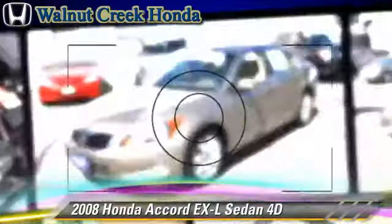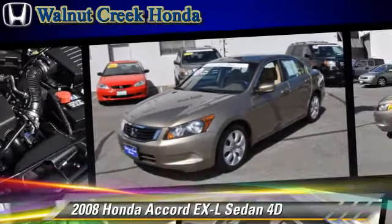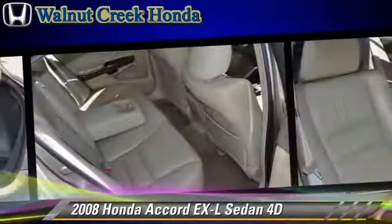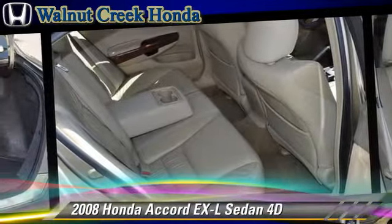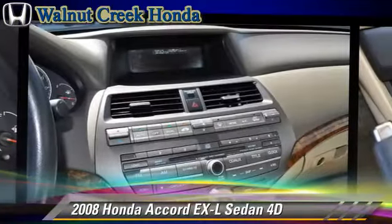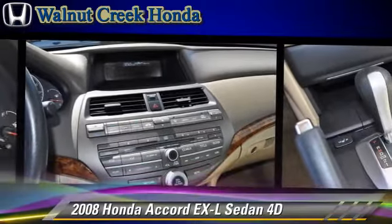Safety features include side airbags, traction control, four-wheel ABS, and stability control. Comfort and convenience features include premium sound, leather seats, and multi-disc CD player.